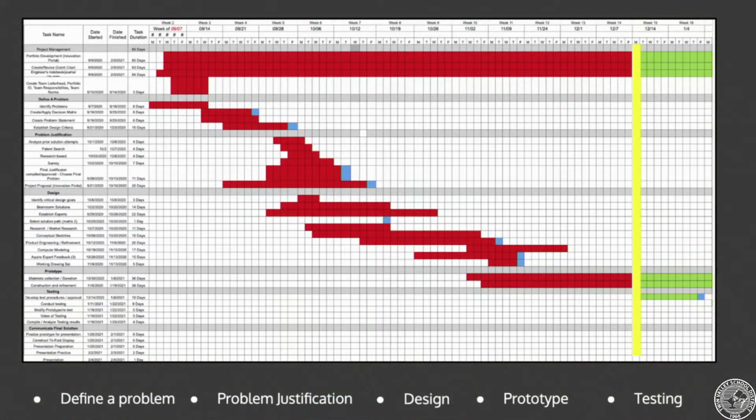This is our Gantt chart. We used this to manage our time and make sure that we met deadlines and kept each other on track. We made it into a couple different sections, such as defining the problem, problem justification, design, and prototype, and then eventually we got to testing.